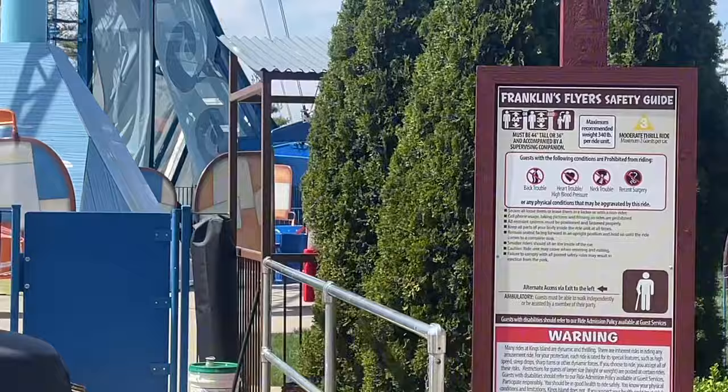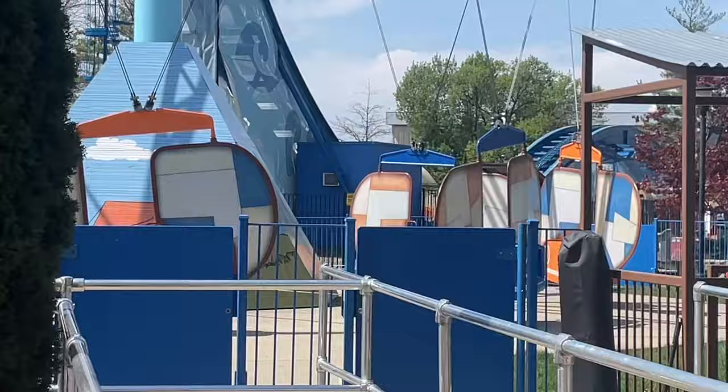Really like the new scooter colors. I like that. I like that a lot.